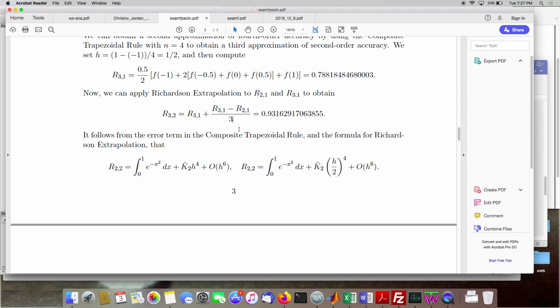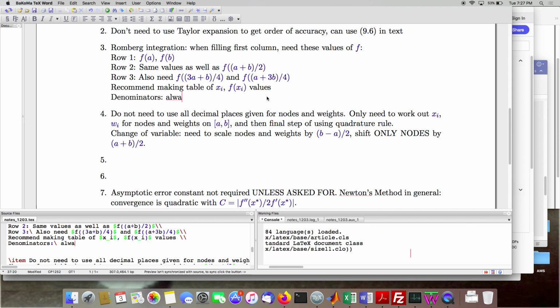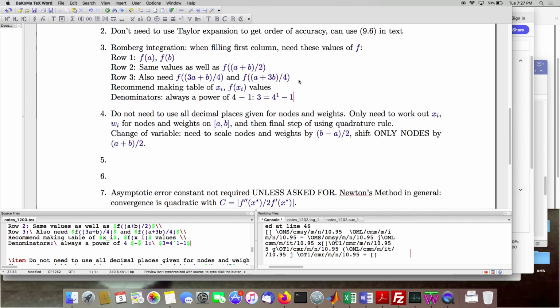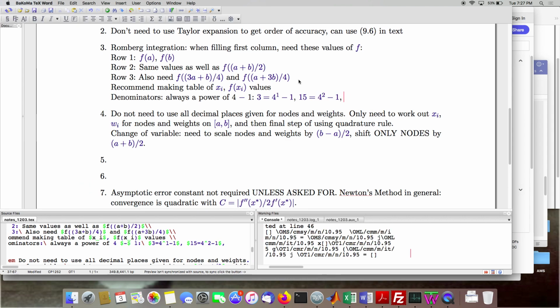Yeah, there's definitely a lot more that I wrote in here than what you would need to write. How do you get the 3 in the denominator? Oh, okay. So I'll make a note of these. The denominator is always a power of 4 minus 1. So 3 equals 4 to the first minus 1. 15 equals 4 squared minus 1. And then 63 is 4 cubed minus 1.